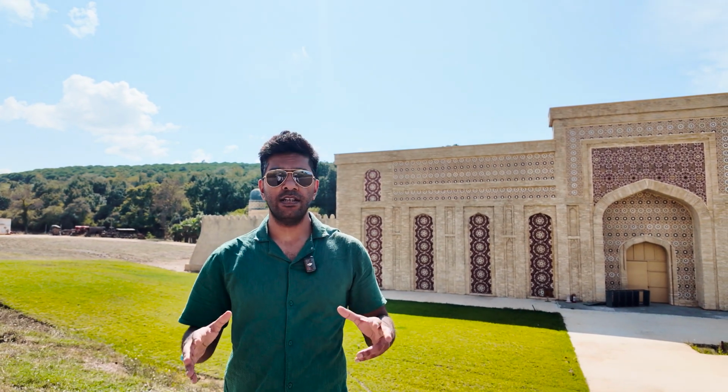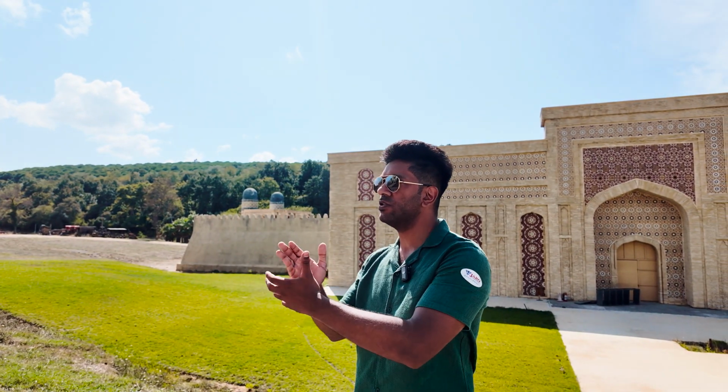So that is super impressive, like 5 weeks. They work really fast. They are super efficient. And even the materials that they use, even though it's used as a set, are really impressive. It still has this solidity to it.